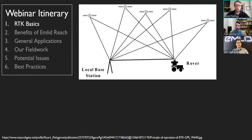What an RTK system provides is essentially two devices. One of them is stationary, which is the base, as you can see in this figure. The other we call the rover, which is the one actually being used to record the location of whatever you're surveying. The combination of these two devices provides fairly instantaneous and also accurate measurements in X, Y, and Z. The base is sitting there, collecting satellite information continuously. The rover is as well, but through a radio connection to the base, the rover is then able to correct its location.